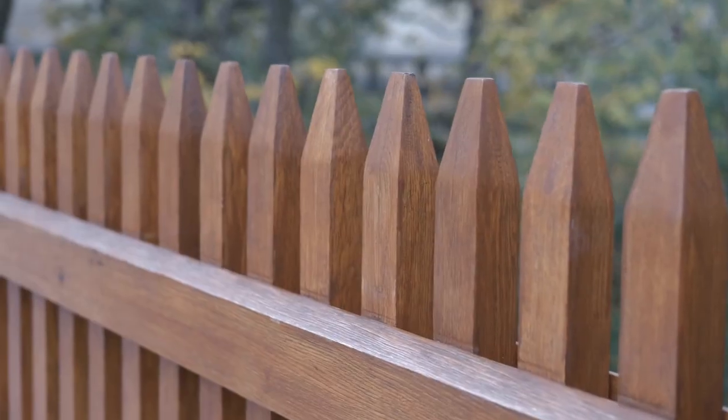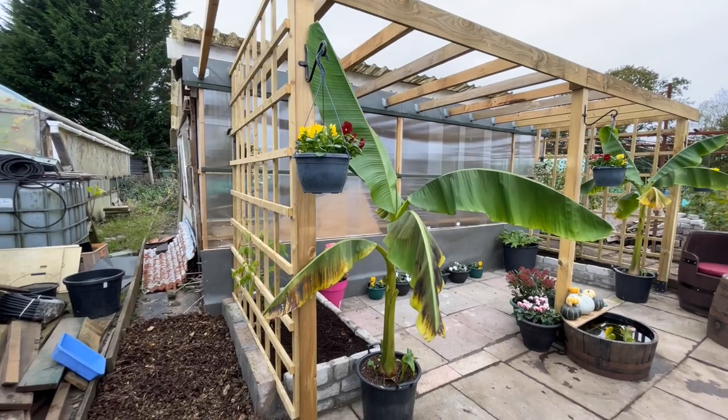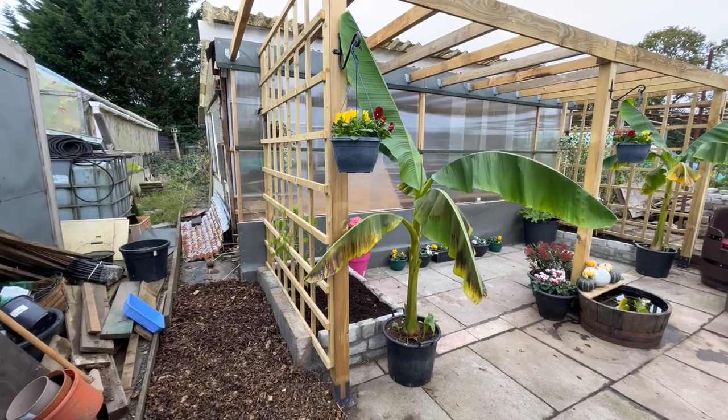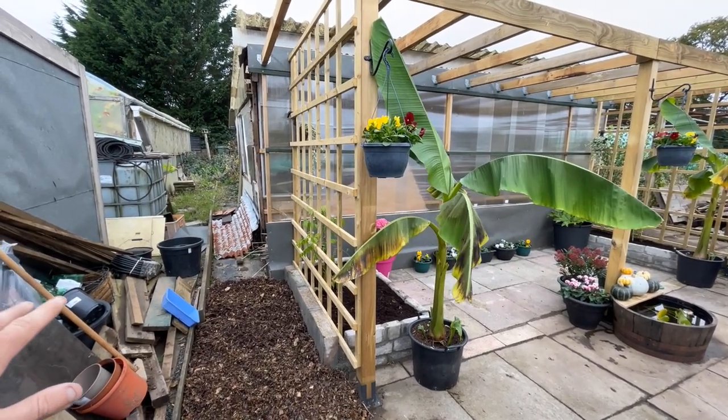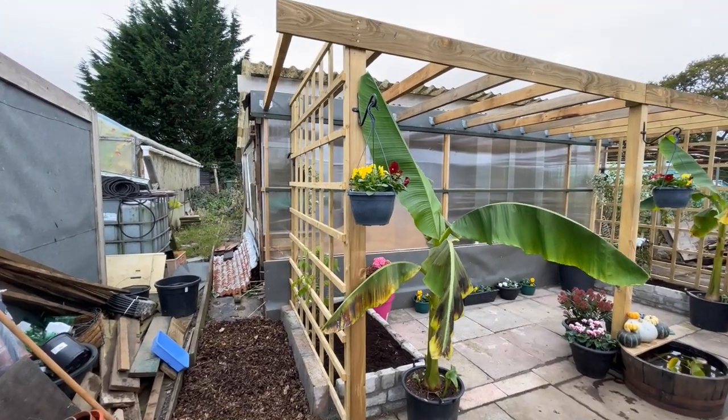I'm going to give you a little walk around the garden now so you can see it as it stands at the moment and tell you what else is left to do and ongoing projects that will happen to it over winter. So here is the start of the thing. Excuse all this rubbish, this is all part of taking that shed down, which I haven't disposed of yet. But as you can see, the trellis is here.